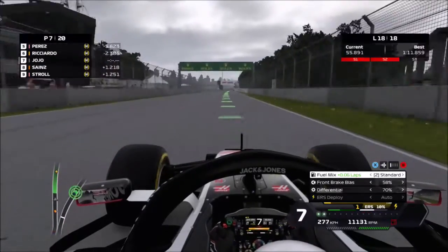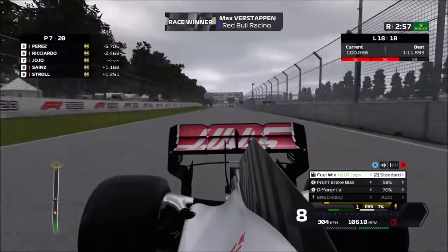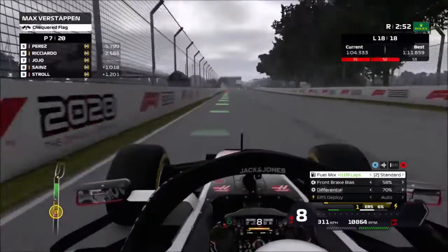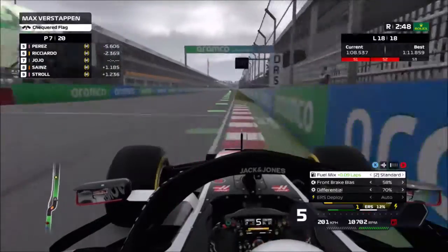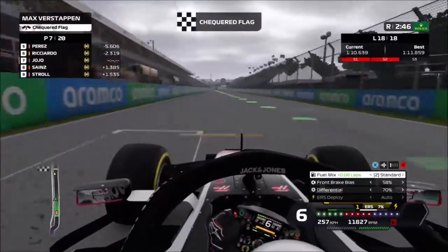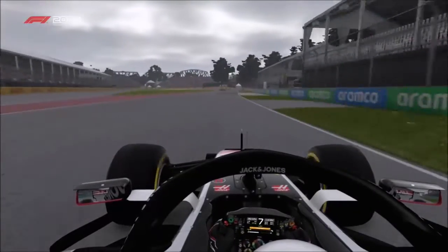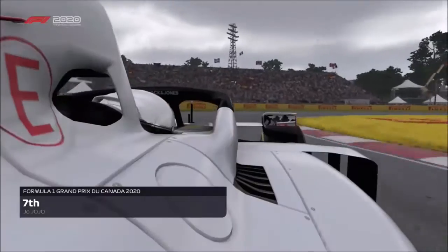But let's watch, and yes, Carlos Sainz overtook Lance Stroll. They're side by side now down the straight, and Carlos Sainz has got in front of Lance Stroll as we brake for the final 2 corners in this Canadian Grand Prix. We're gonna come home in P7 and score our first points of the season. Let's go. That's the end of the race. We'll see you in Parc Fermé.